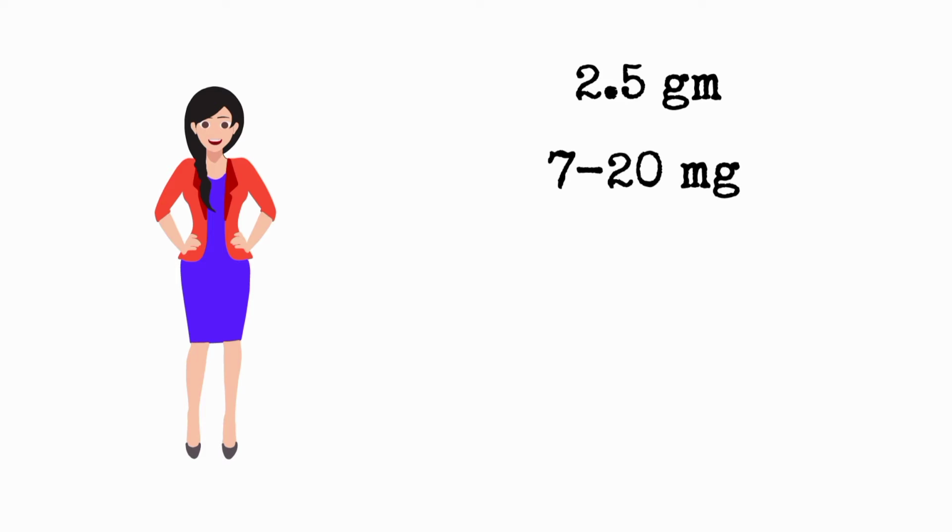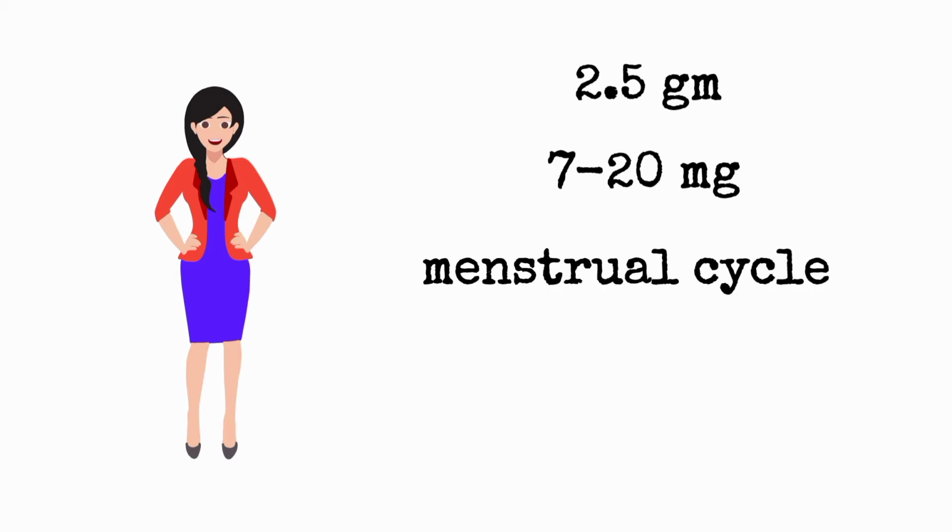A healthy woman with normal metabolic activity has a normal iron store of 2.5 grams, and the daily iron requirement for them is 7 to 20 milligrams. But why do they have a high requirement? The reason is that they have major iron loss from the menstrual cycle, so they are at constant marginal risk.